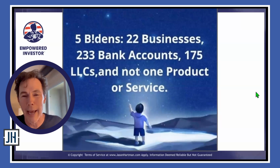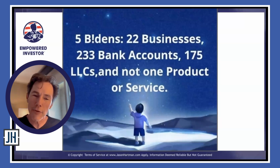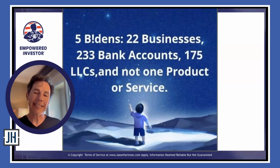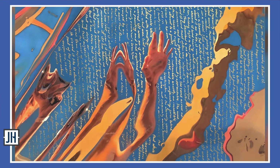You think about the criminality in our government. It is just so disappointing. 5 Biden family members have 22 businesses with 233 bank accounts, 175 LLCs, and they have not made one product or service. Wow. Talk about a bullshit economy and bullshit businesses. Now, I guess you could argue that Hunter Biden sells his ugly, overpriced art for fake money.